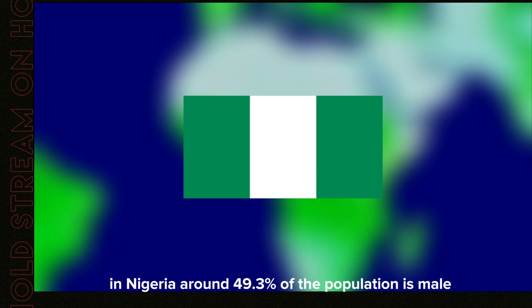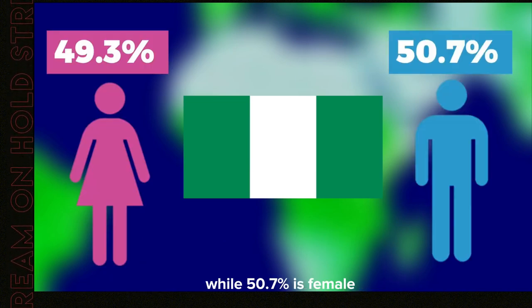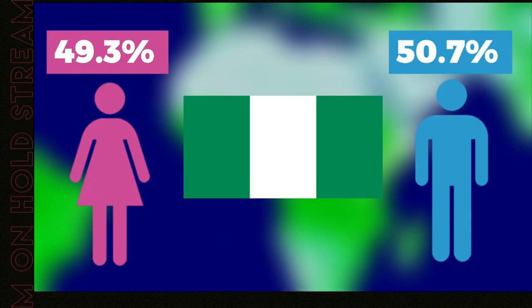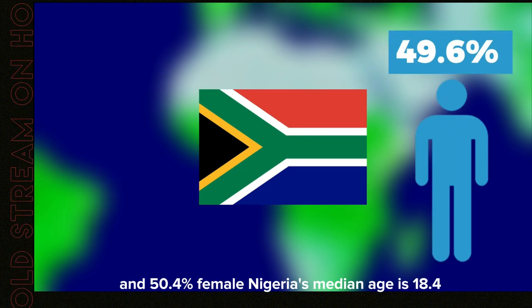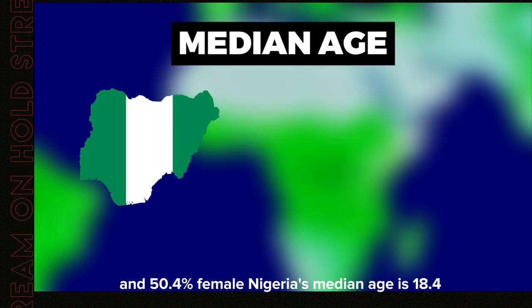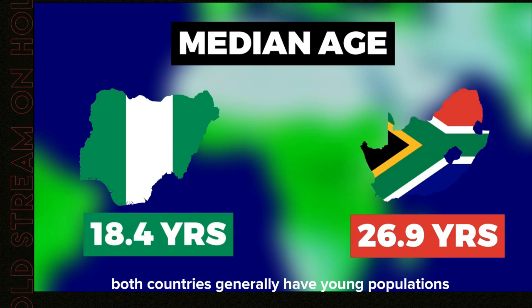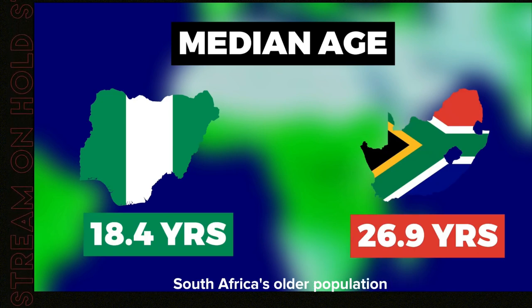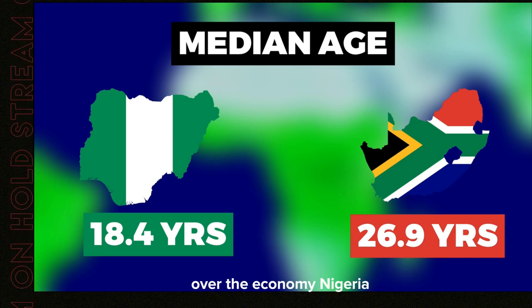In Nigeria, around 49.3% of the population is male, while 50.7% is female. Approximately 49.6% of South Africans are male, and 50.4% female. Nigeria's median age is 18.4, while South Africa's median age is 26.9. Both countries generally have young populations. South Africa's older population indicates a better quality of life.